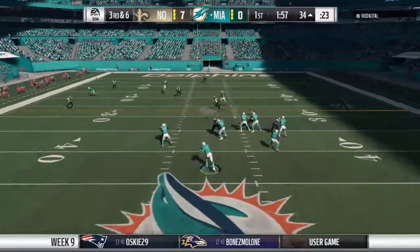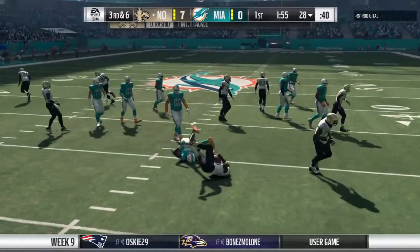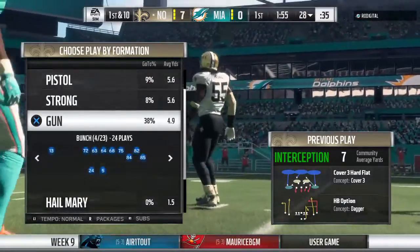Throwing on third down, Newton. Trying here for Bryant, and it's intercepted. Picked off around the 27. And his guys are going to get the football at the 28-yard line.